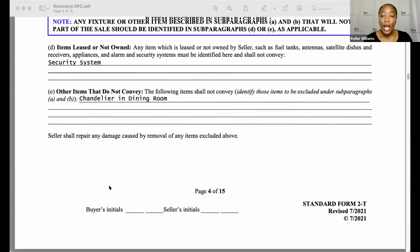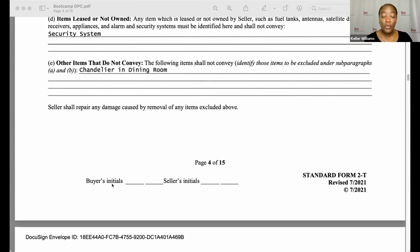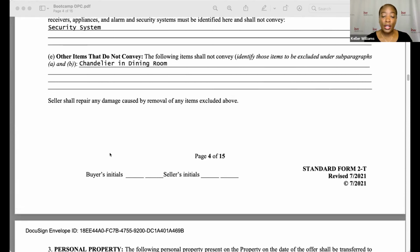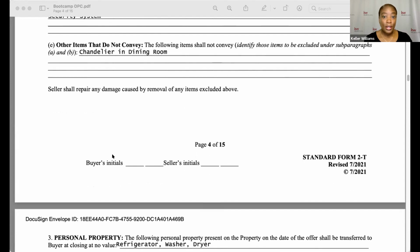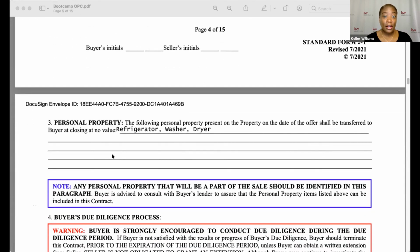All right. Also, please let sellers know that if they remove a piece of personal property, or remove a fixture, the seller needs to repair any damage that was caused by the removal, okay? I had sellers remove their Ring device and security system and leave the damage. They didn't tell me it wasn't going to be included. So make sure we educate our sellers as well.